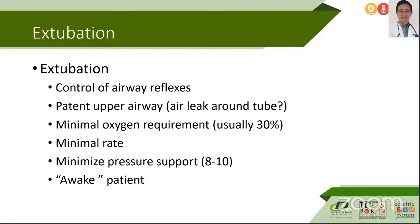Before you extubate, you have to make sure that the patient can control his airway reflexes. He has a good gag and cough reflex, and a patent upper airway. There's a small leak around the tube, maybe 15 to 20 centimeters of water, with minimal oxygen requirement. Usually we don't go below 30% FiO2 even before extubation, because after extubation you'll either give a mask at 5 liters, which will be higher than 30%, or a cannula at maybe 3 to 4 liters, which could also be around 30%. And then of course minimal rate and minimal pressure support, and the patient should be awake.